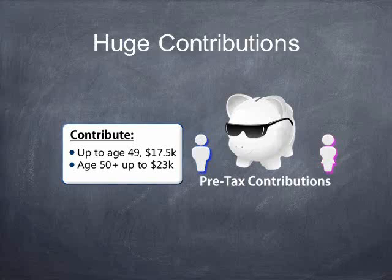Now that's for the year 2013, and we've seen Congress each year, they seem to edge those contribution limits up, and we're hoping the same thing will happen in 2014. So this is exciting. I'm sure what I'm telling you has really perked your ears up, and you're very interested in learning more about the Freedom First 401k, but I want you to wait because it gets even better.